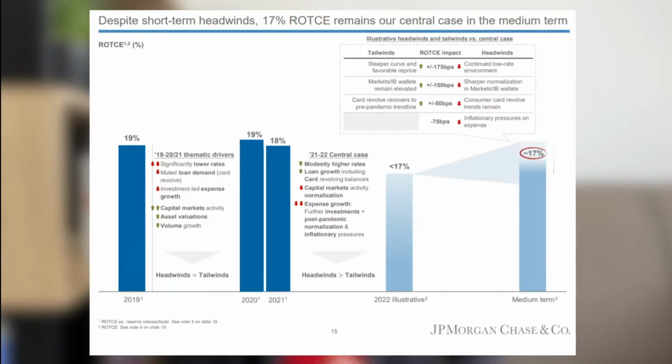And one thing about JPMorgan from their earnings call, they mentioned that there is some headwind going forward. However, their 17% ROTCE still remains their base in the medium term. And this 17% is a pretty respectable return when you compare to their competitors in the US market. And thus, I prefer JPMorgan as one of the banks for my US portfolio.